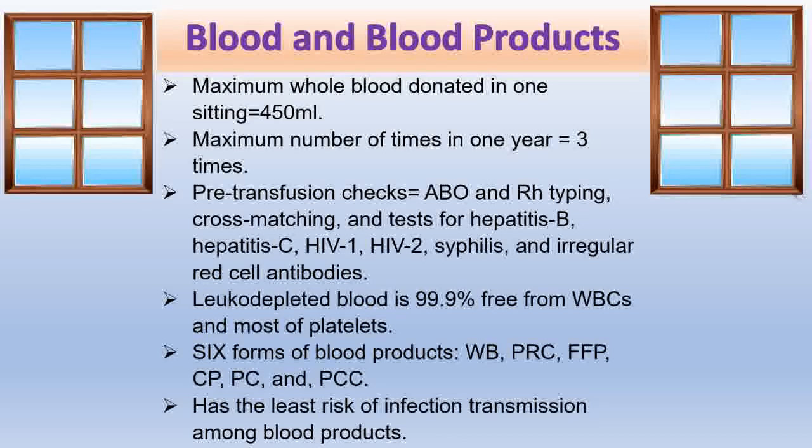Technological advancements enabled the majority of clotting factors and albumin to become readily available as concentrates. They carry none of the inherent infection risks like other component therapies do.